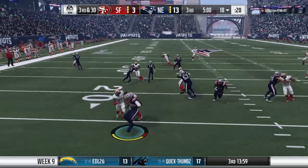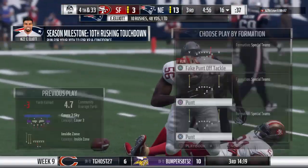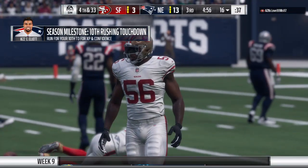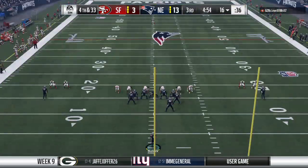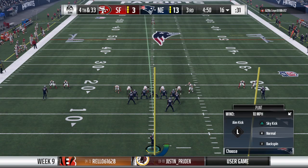Tip carry now for Elliott. And they'll blow that one up back at the 16-yard line. And a loss of 3 to bring up 4th. Well, as an offense, you know, some drives you have it, some drives you don't. And this one looks like a you don't.